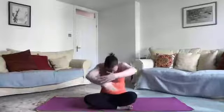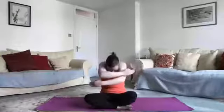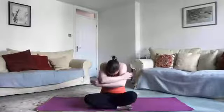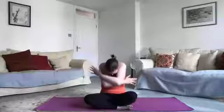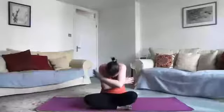And then we'll inhale, open up. Think of really lifting up through the chest there. And then as you exhale, right arm over and hug in. And finding your own rhythm of your breath. So you're inhaling, opening up through the heart space, and as you exhale, round, left arm over right. Giving yourself a hug. Inhale, lift, lengthen, open up. And exhale.